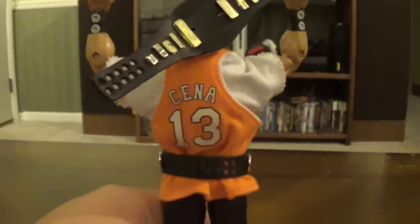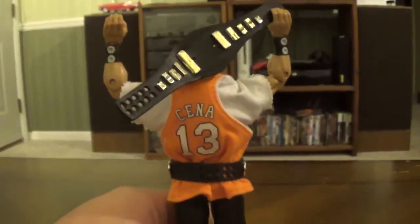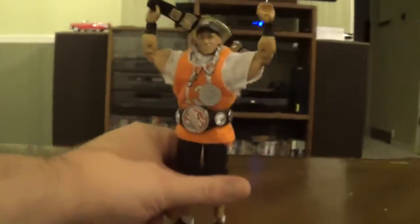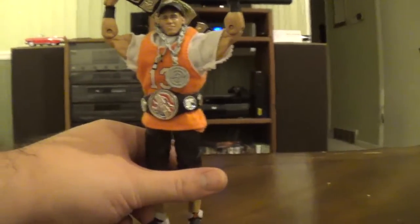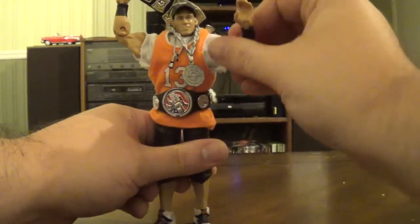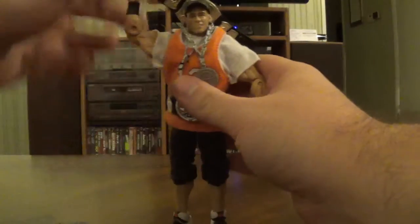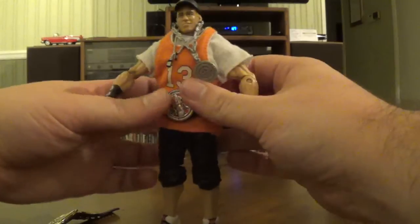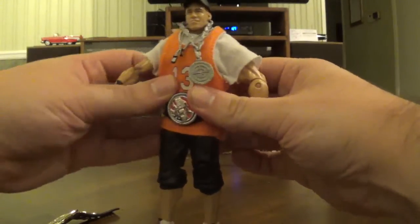He's got Cena 13 on there because obviously he's not promoting a certain player. This is, of course, John Cena's old days before he started wearing different shirts, or the Free Pebble shirts as The Rock calls them. So I'll put his arms down. Gonna take the belts off. Put the WWE belt down. Take the US belt off.